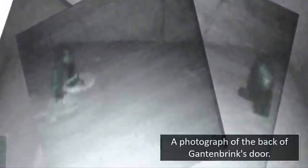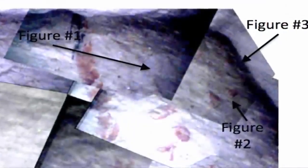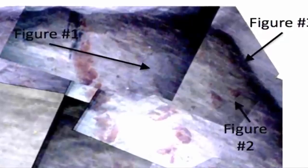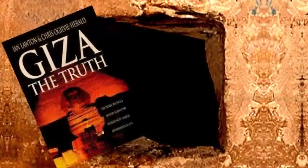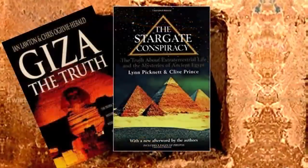The images revealed features that had not been seen by human eyes since the construction of the monument. Researchers from around the world were particularly intrigued by 3 red ochre figures painted upon the tunnel's end deep inside the pyramid.